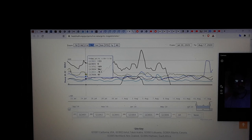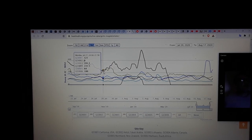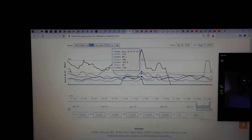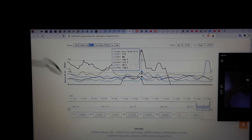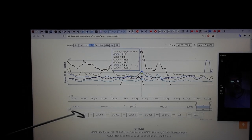If you see it go scrolling across, you can see the different stations where the magnetic field strength of the Earth, here, this one, 214, on August 14th, you had 552.5 way up here, and that was in Canada. That's Alberta, Canada. All right. So you see, down here, there's different stations.